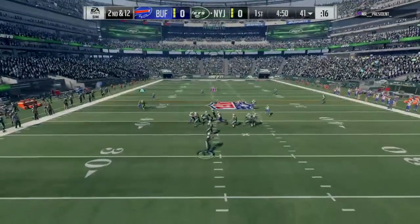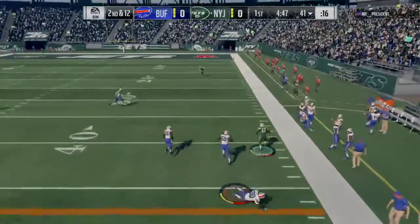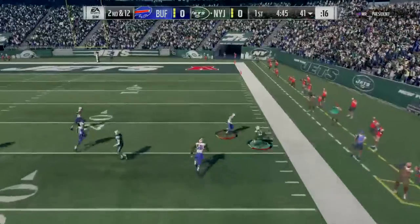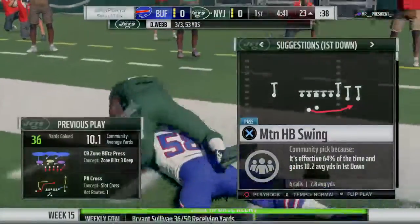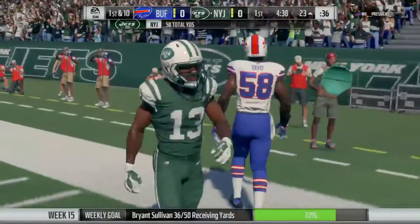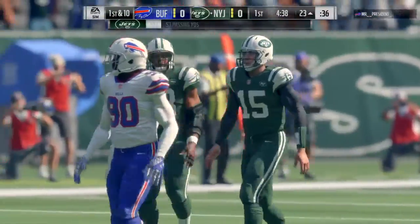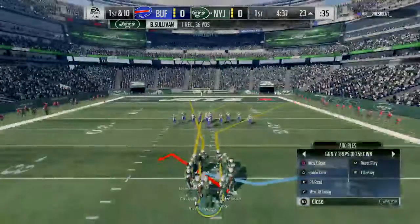Off the play fake, he'll look to throw. Gonna throw right side here, complete. Oh, he slipped right by him. And he goes down, but not before getting this inside the 25. That one goes for 36 yards.